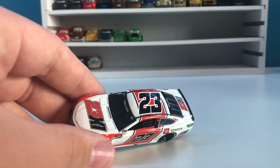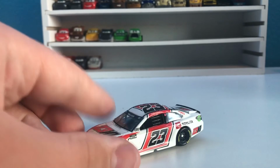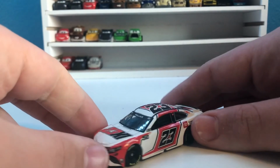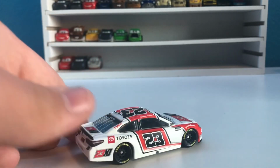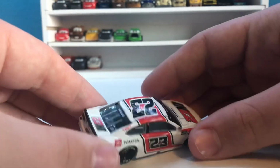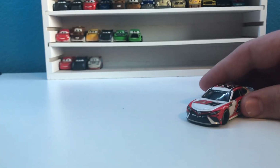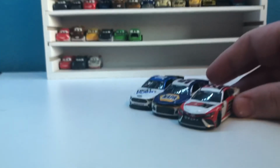Because it's not a car that actually ran on the track, and I'm typically not a fan of cars that didn't run on the track. I'm even sort of hesitant on cars that ran in the All-Star race and the duels, but I've sort of come around on those. So really happy to have this one. Definitely the score of the evening, or the day, for me there.